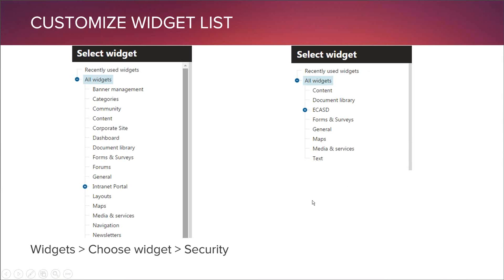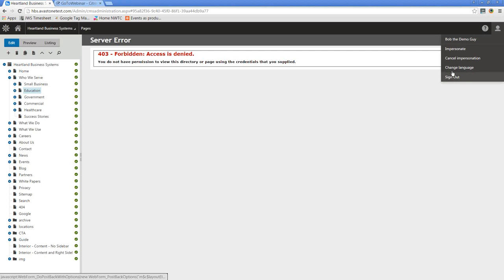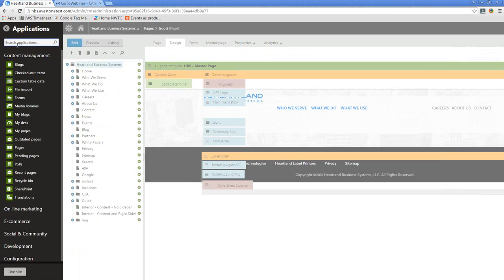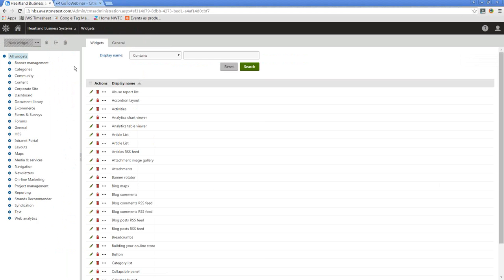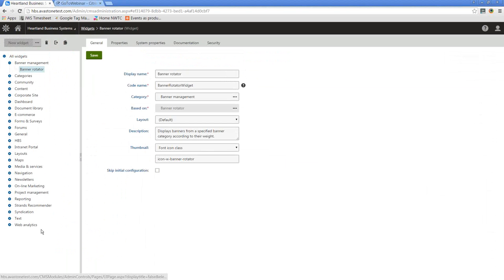So where do you go to customize these widgets? Well, let's go back to our page. I'm going to make sure I'm not using my Demo Bob account. I'm back into my own account. In this case, we need to go to the widget section. So that's under development. Again, some of these things are something that an admin or developer is going to have to set up for you. And then you can pick any widget you would like. And I recommend you go through all of the widgets and do this.